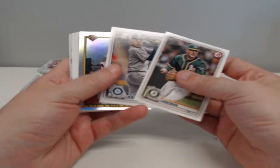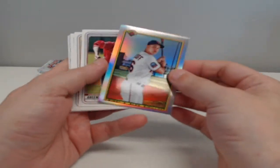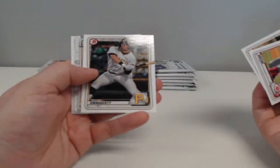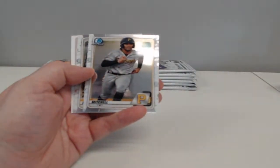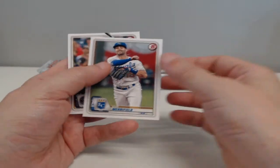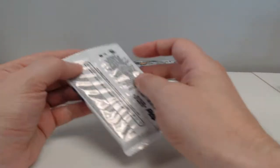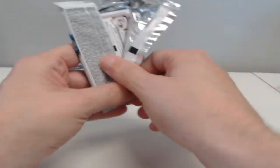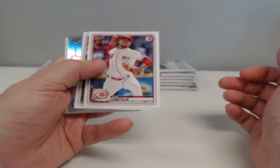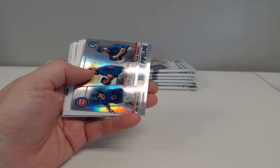Chapman, Kikuchi, Alex Kirilloff. Throwback for the Twins. Hunter Greene, Perez, Swaggerty, Cal Mitchell, and Austin Beck, base chromes. Merrifield and Yelich. Castillo, Alberto, Talent Pipeline.